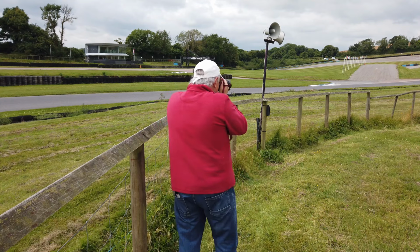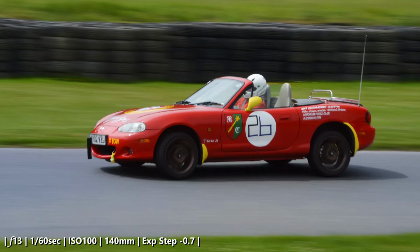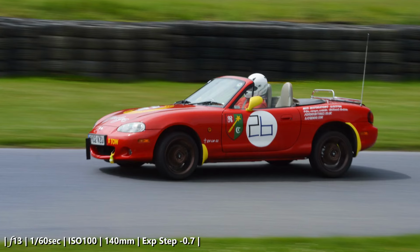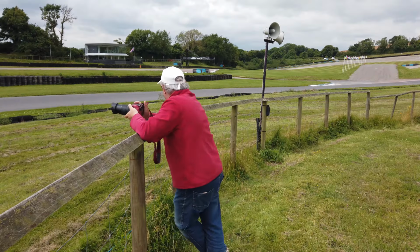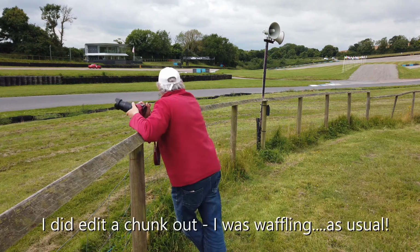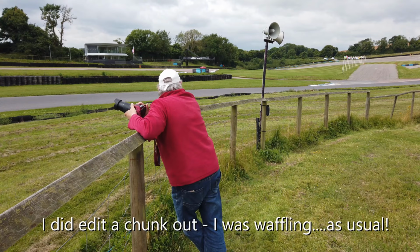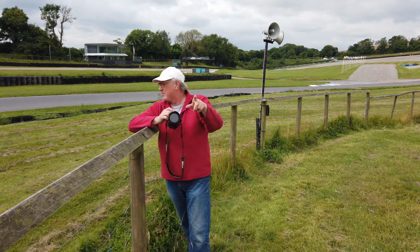Right, this MX-5, it's rather nice looking. This is fun, getting out with your camera, right? I'm probably going to edit all of that out, but so the MX-5's gone in.